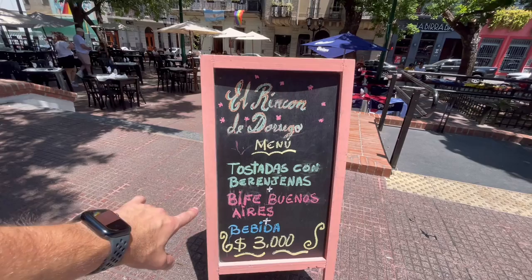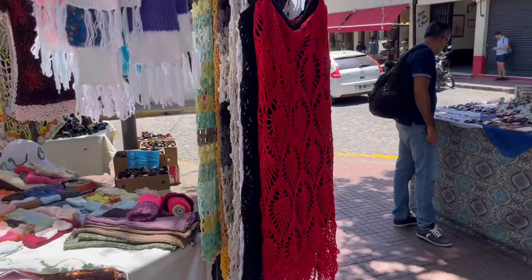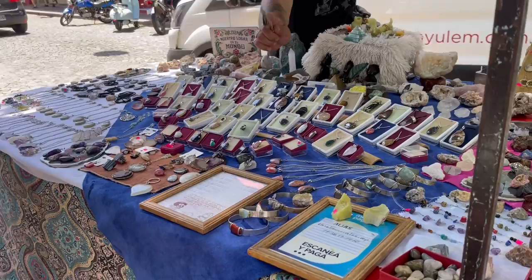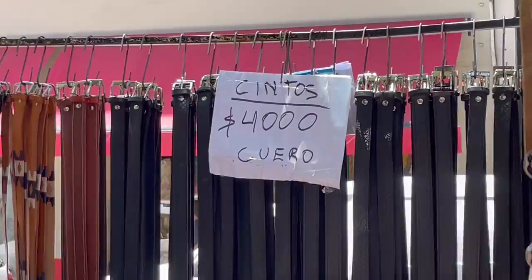Here I was explaining some other dish, toast with eggplant, beef, drinks for another 3,000 pesos. But it's full of these little artisanal shops. Everything's handcrafted. Here, make sure you do bring Argentine pesos because I tried buying some things and they didn't want to accept dollars. And I didn't find an exchange house anywhere near. But as you can see, leather belts, leather things in general, super cheap.